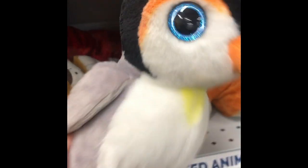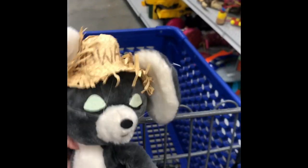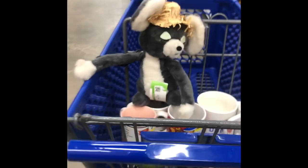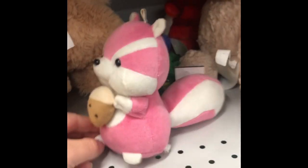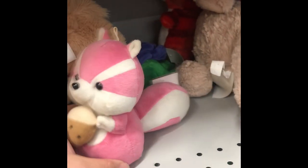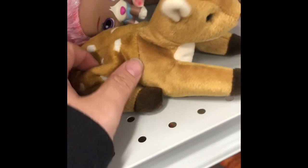Pangy! I found a pangy! Shut the front door. I found his sister or his girlfriend last week. So he's going to the cart for sure. Wait until you see them together, guys. Oh my god, so awesome. And also, is this a squirrel? Is this a chipmunk? Is it a skunk? I don't know, but it's cute. Forest puppy, I love you.